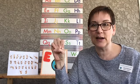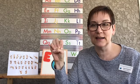That is a letter E in sign. Can you do that with your hand? Your fingers down and your thumb underneath like that. Good. So we did A, B, C, D, and now today, E, like that. Good. It's kind of tricky because your thumb has to be flat underneath your fingers like that.